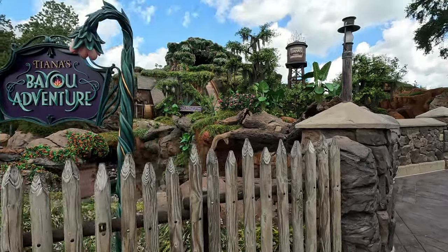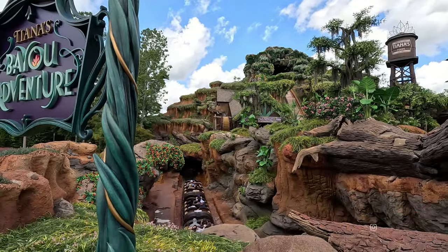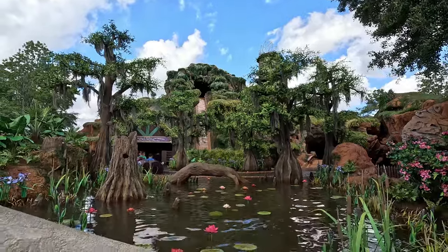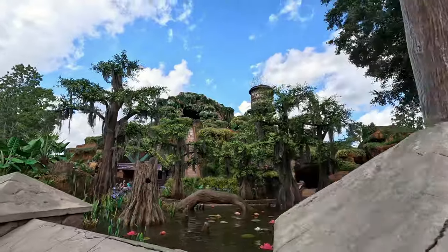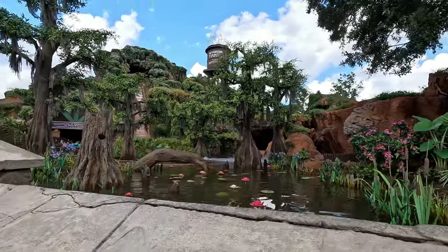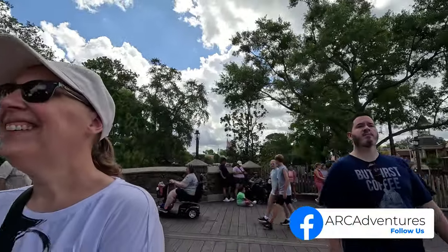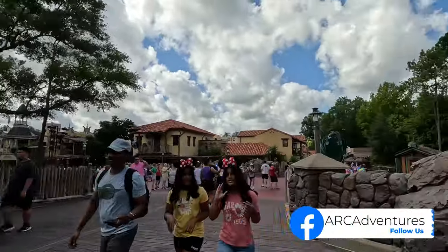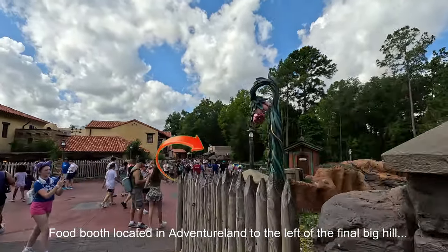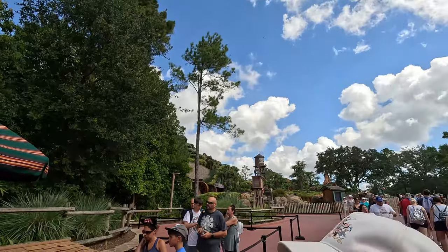Oh, look how cool this is. Awesome. Yeah, this looks so cool. There's a mini hill right there. That looks fun. All right. How exciting. We are excited. Now let's find that food booth. I'm guessing over here. Okay, and it's called Golden Oak Outpost. It is right next to Tiana's.